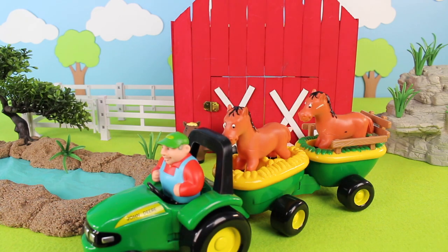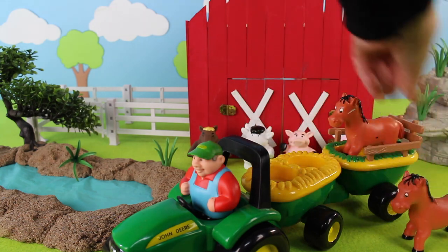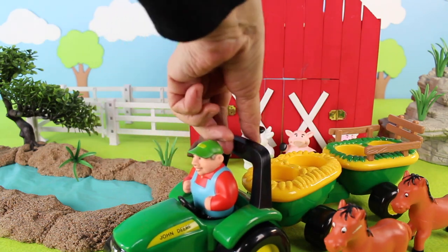Here is the farmer with more farm animals. Now let's add the horses to the farm. We'll take them out of the tractor. There goes the farmer.